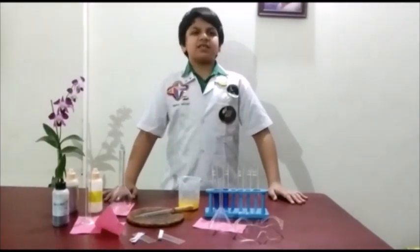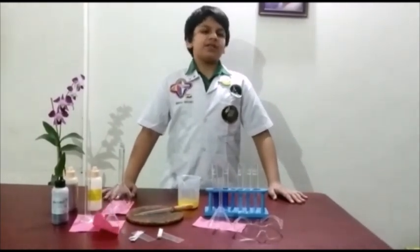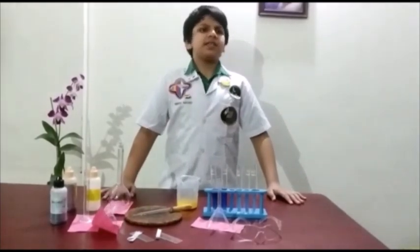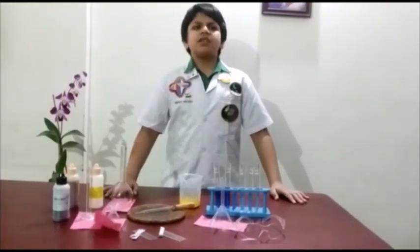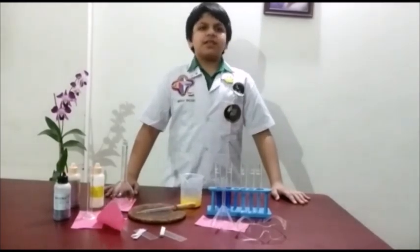The polluting gases present in the atmosphere are hydrogen sulfide, sulfur dioxide, nitrogen dioxide, dust and smoke particles. They mix with water vapor and initiate acid rain. The first shower of rain is acidic in nature. Today I will conduct an experiment where I will produce acid rain water and check the nature of the water using an indicator. Now I will perform the experiment.